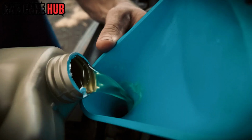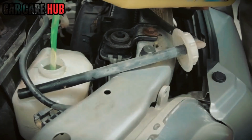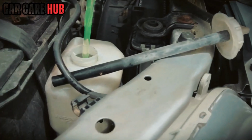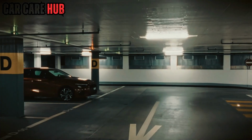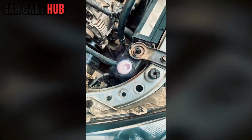On your second change, don't just drain and fill, you need a full chemical flush. This removes the scale and sludge that acts like a thermal blanket, trapping heat inside your engine. On high-mileage cars, this is even more critical because your seals are already tired. A clean cooling system means your oil stays cooler, and as we know, cool oil is happy oil.